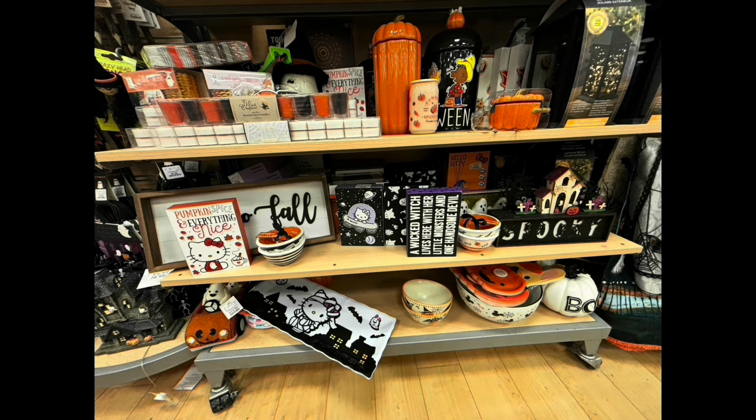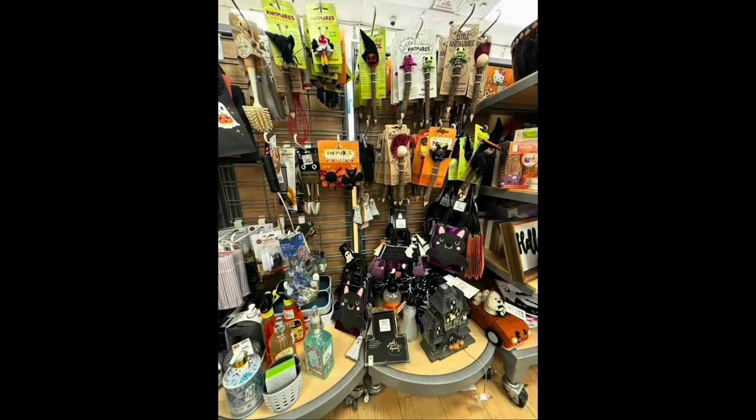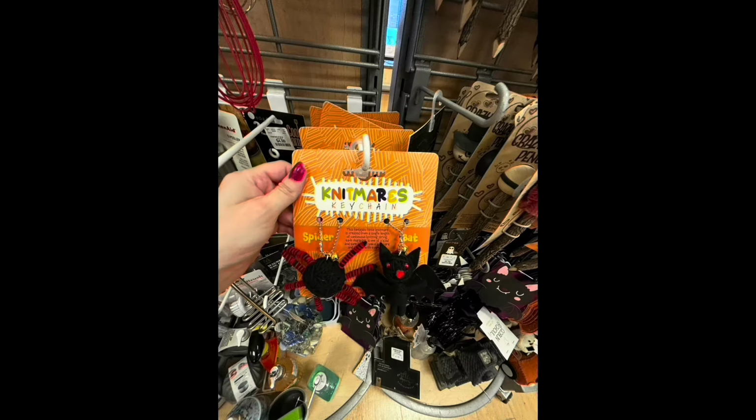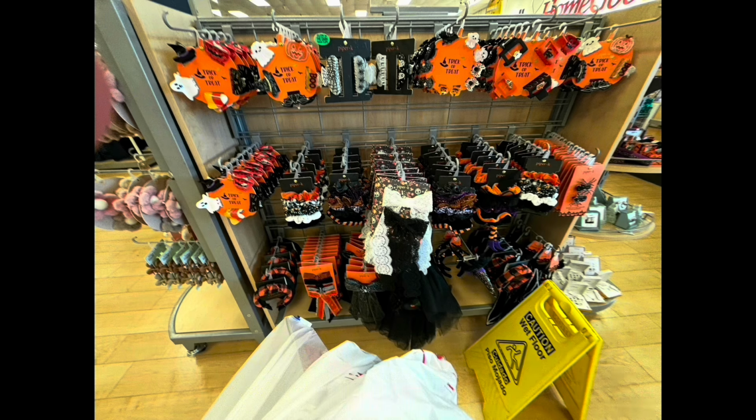A lot of the little knickknacks in the checkout section we've seen before, but I will say that they did have some Hello Kitty options. They had some Snoopy tumblers. The one thing I'd never seen before until now was a lot of spooky Halloween keychains and pencils. Just as I was about to leave, I spotted a bit of orange and I walked over to it, and sure enough, it was hair accessories. I spent a little bit of time looking at them, but decided to go on to TJ Maxx.